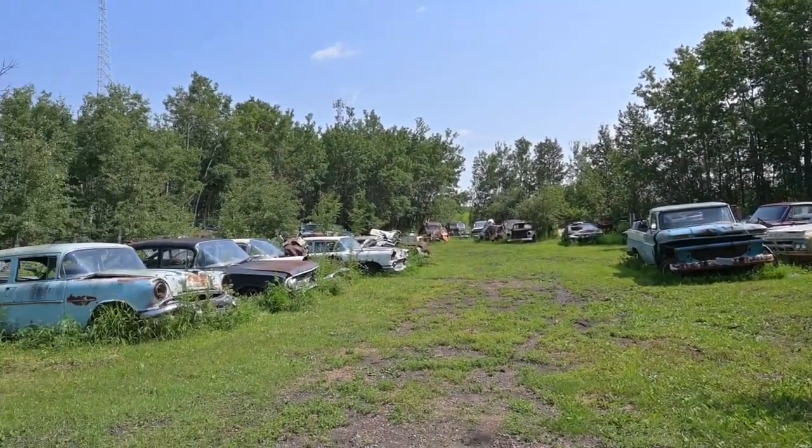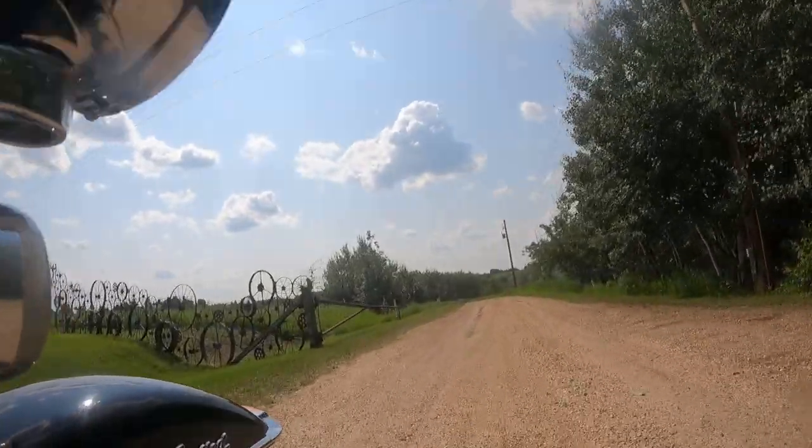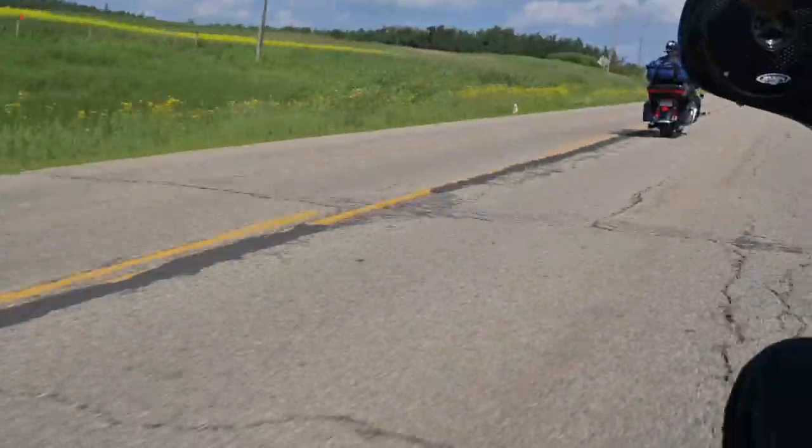but still cool today. Google me, 56213 Highway 28A. Find the town of Gibbons, and we are right across the highway, just up a mile.